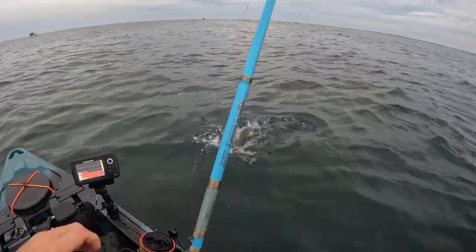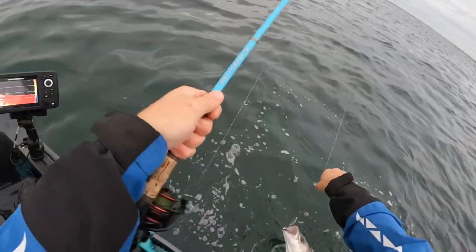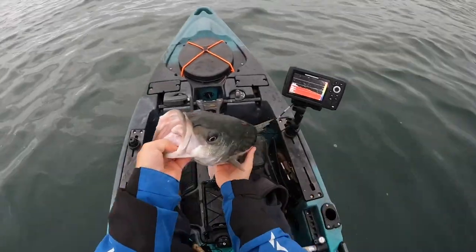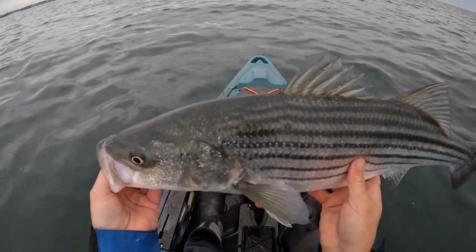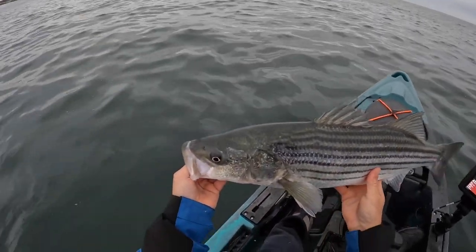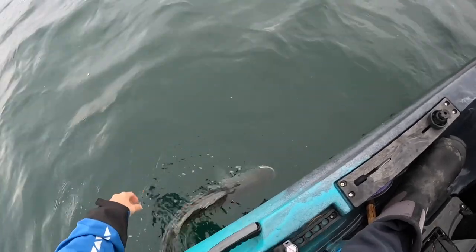Yeah, that was like five cranks in, so these fish are not picky. Healthy schooly. Definitely a healthy fish. Hey, buddy. There he is, first guy. Little guy, but healthy. Uh-oh. He's got some sea lice on him right on his top fin right there. That means he's been traveling. These fish are probably heading south. It's the beginning of the end.